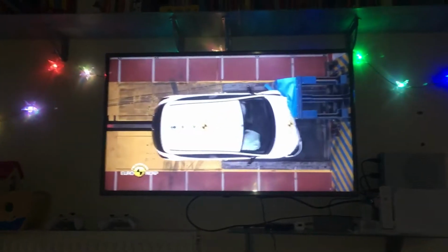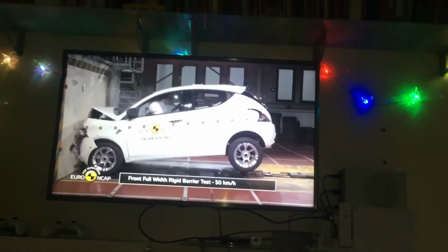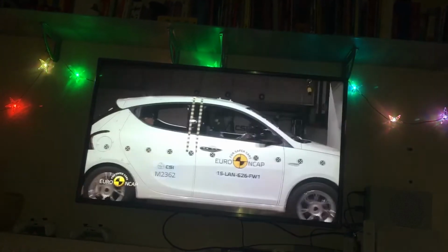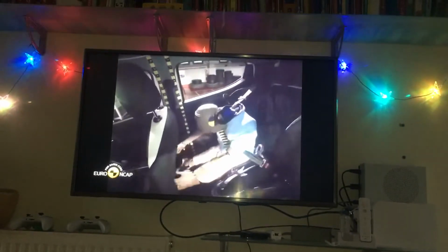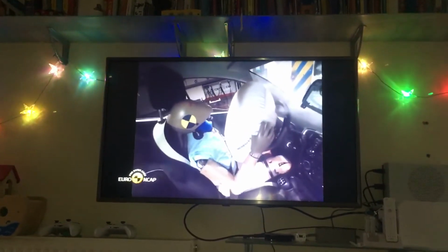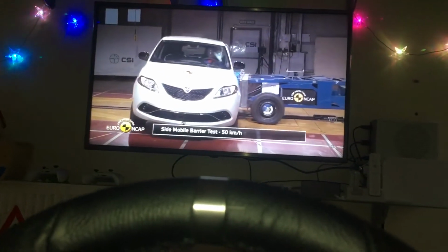So not bad. Boom. The thing is though, it just looks like a massive fat Lancia Ypsilon now at the front. And look at that bonnet now. One thing that really boosts safety is the lights come on, and it's got curtain airbags, unlike that old Fiat Punto.